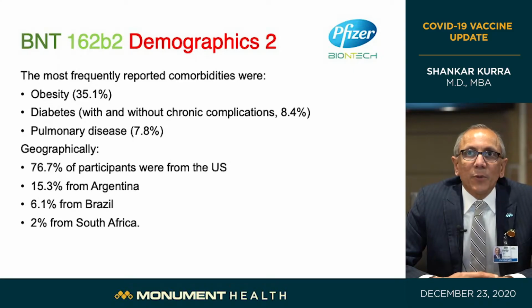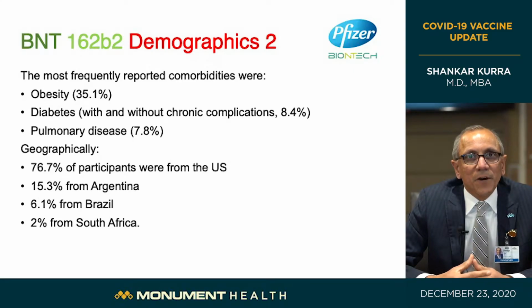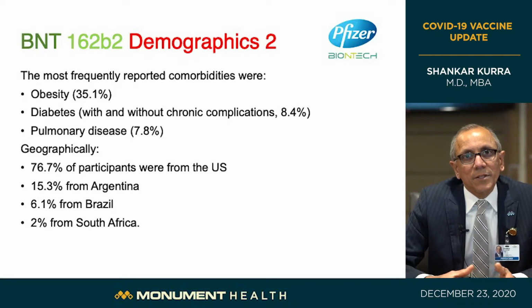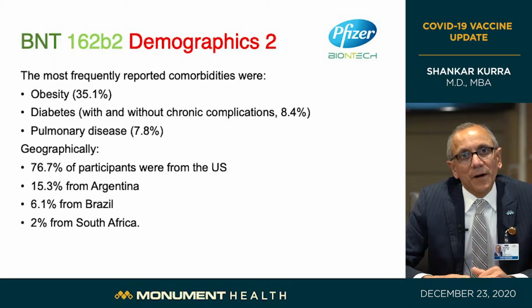The most frequently reported comorbidity was obesity. In that trial, 35% of participants had obesity, 8% had diabetes, and 7.8% had pulmonary disease. The researchers made sure to include these important comorbidities in order to make sure that the results can be generalized to the population. If you look at the geography, most trial participants were in the United States, 77%. 15% were in Argentina, 6% in Brazil, and 2% in South Africa.